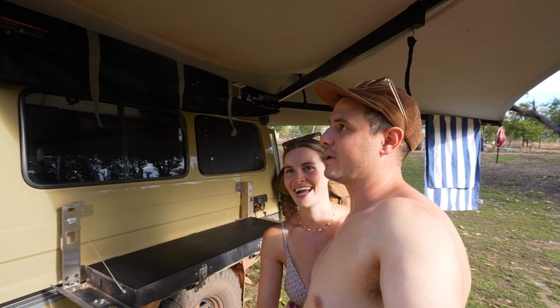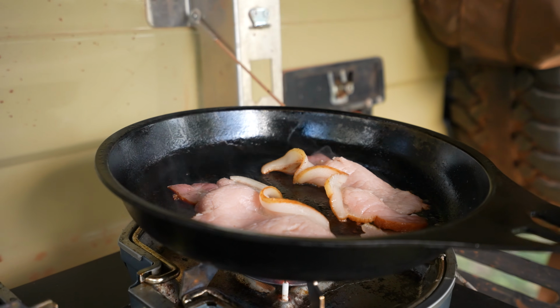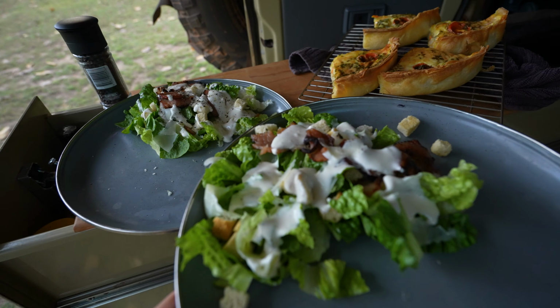Lucky it's so easy to move the car while it's all set up. We can literally move the whole thing while it's set up. It's good. For dinner tonight, Caesar salad and quiche. Yum.